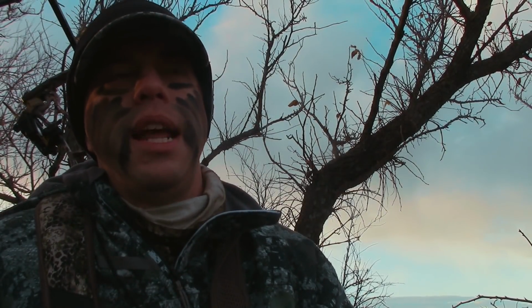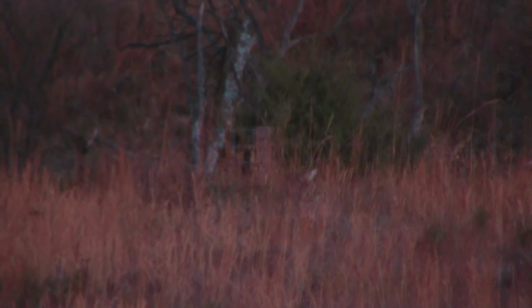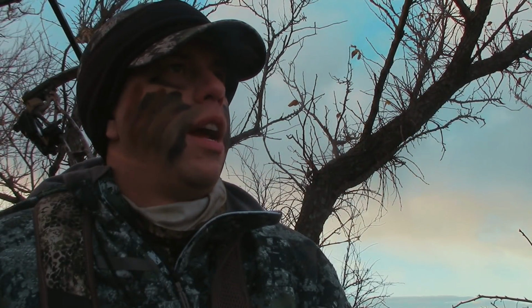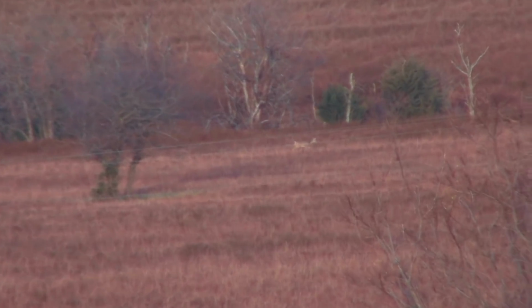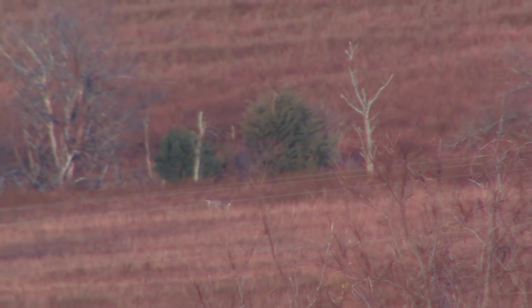Right at daylight, we had 2 does come out across the field from us. They worked their way down into this little gully and kind of went down away from us. And since this was the first morning I've sat here, I was just glassing around, and I noticed that there was a doe probably about 1,000 or more yards away across this prairie.